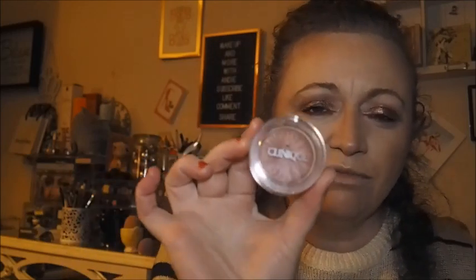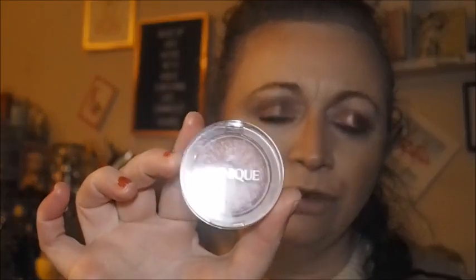And then in 5th place, so no, it's not 5th place. 10, 9, 8, 7, 6th place, sorry, is this one. This one recently came into my collection. I don't know when Naomi sent it to me. I think it was maybe around the summertime. So it's the Clinique Cheek Pop in 02 Topaz Pop. She also sent me 01 Opal Pop.